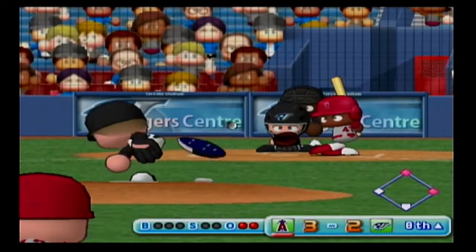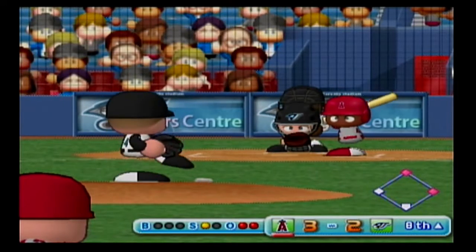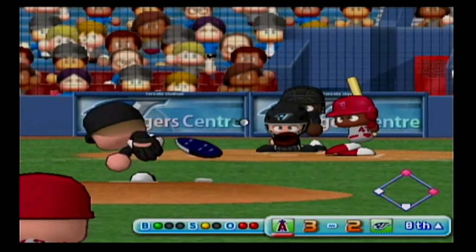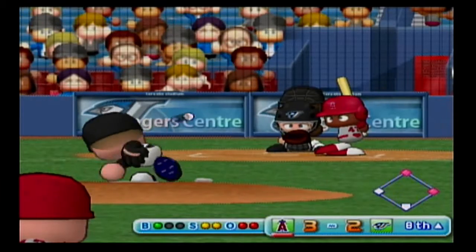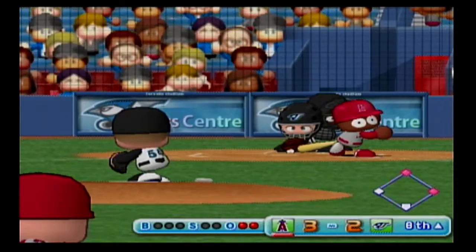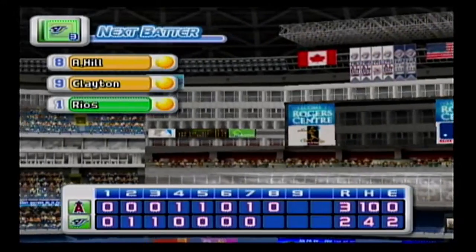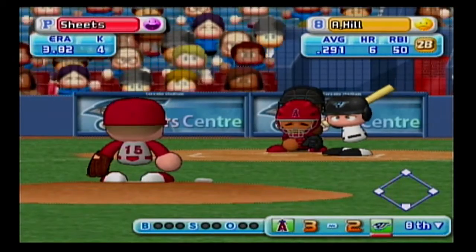Here we go for the first pitch. Strike. Just missed the outside corner for a ball. It's a strike. Can he battle back? That's the end of the inning. No runs, one hit, one error, two men left on base. The Angels, 3. The Blue Jays, 2. The Blue Jays trail by one run.